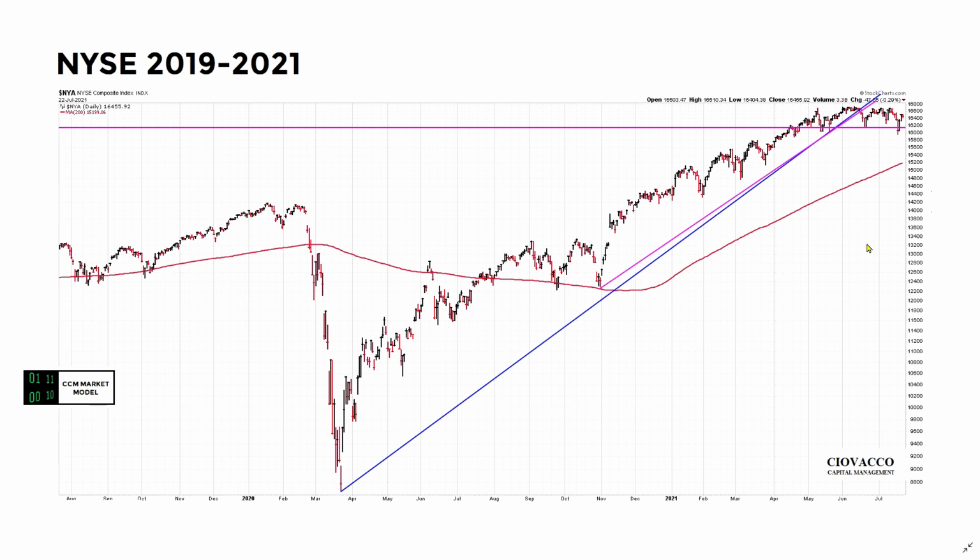NYSE daily, if you're a stock market bull, you really would prefer to avoid coming down into this area here and making a lower low. Obviously, if you're a bull, you would prefer to exceed this high and this high here. Keep in mind, this is the broader NYSE Composite Index, and it looks weaker than some of the mega cap or more narrow indices such as the NASDAQ 100.